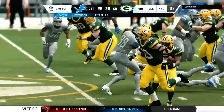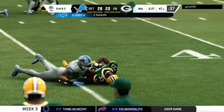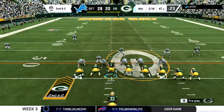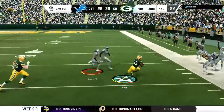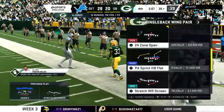Just what you want on a first down run. Call it 8 yards, and it's 2nd and 2. 8 yards the tally on that first down run. Here's 2nd and 2. They'll go again to Jones. He's got a first down and then some inside the 40. 19 yards to pick up there.